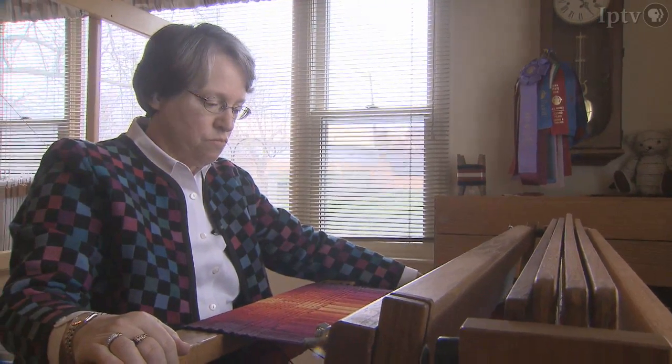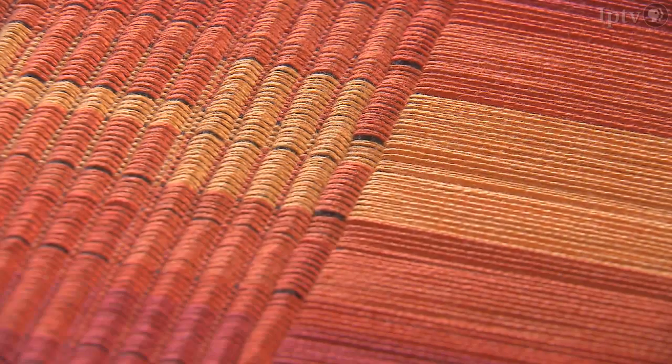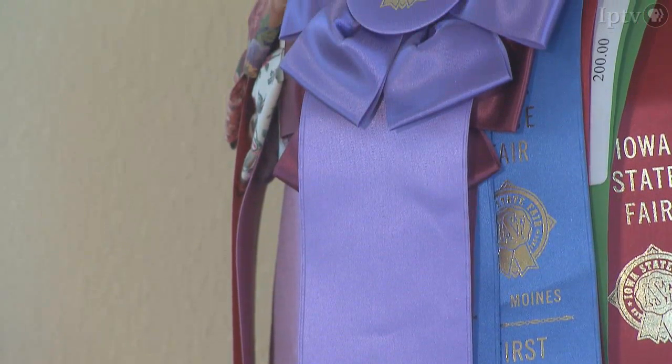And as the harnesses get lifted differentially, it'll lift different groups of yarn, and that's what will end up making the pattern. Are you happy with this pattern, the way it's turning out? I'm happy with my colors, I'm happy with the geometric design, but when I designed this on the computer, I didn't see the little black lines that are happening in it, and because they're not symmetrical, I'm not very happy with those black lines. So I actually may rethread this loom and change it to make it perfect for the fair.